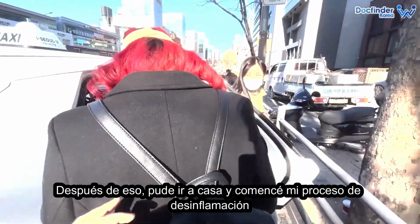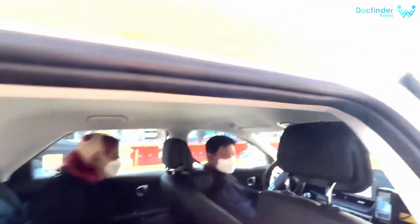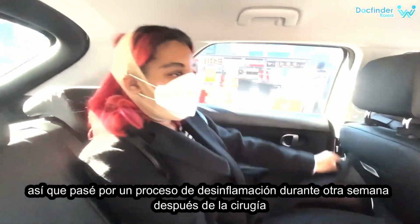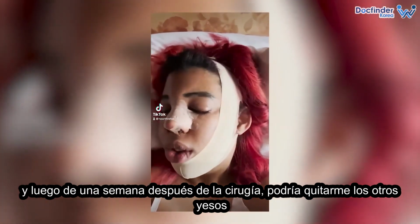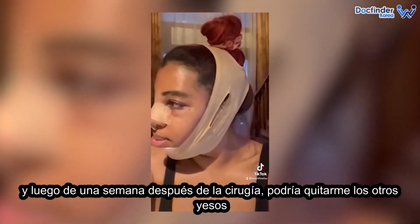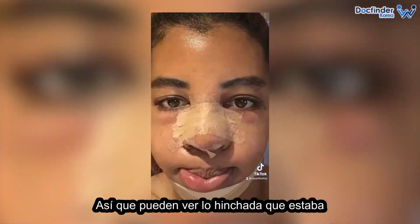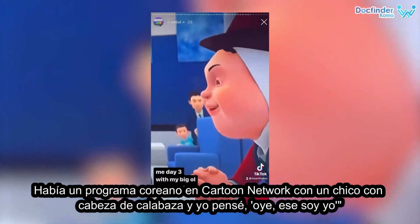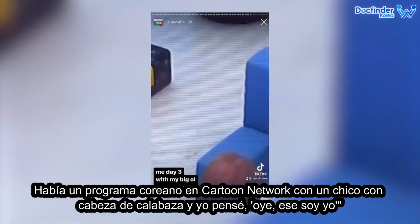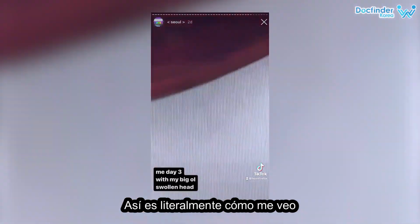After that, I was able to go home, and I started on my deswelling process. So I went through a deswelling process for another week post-op, and then after a week post-op, I would be able to get my other casts off. So you can see how swollen I was. There was this Korean show on Cartoon Network with a guy with a pumpkin head, and I was like, hey, that's me. That's literally what I look like.